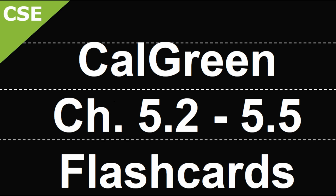The next guideline regarding indoor moisture control is intended to reduce mold and mildew growth for building occupants. Section 5.5 directs you to CBC Chapter 14 for exterior wall guidelines, and Section 5.407.2.2 of CalGreen, all about entries and openings, which was covered in this recording.